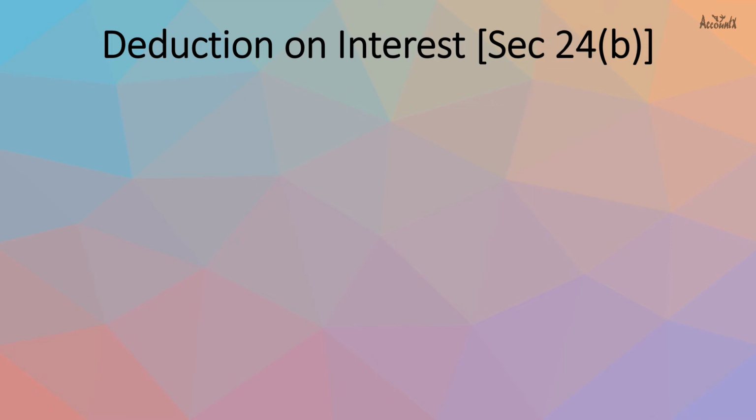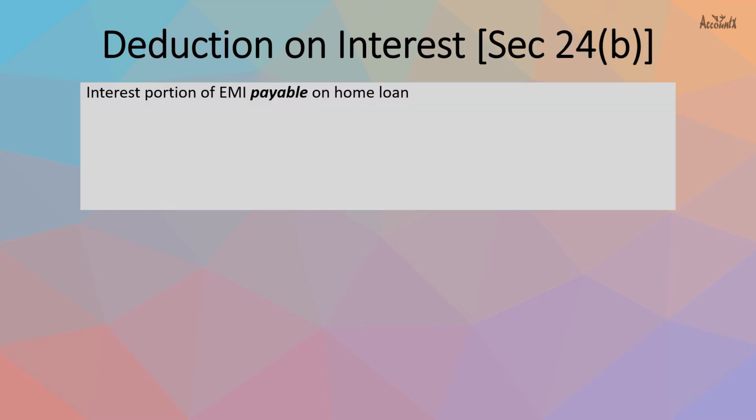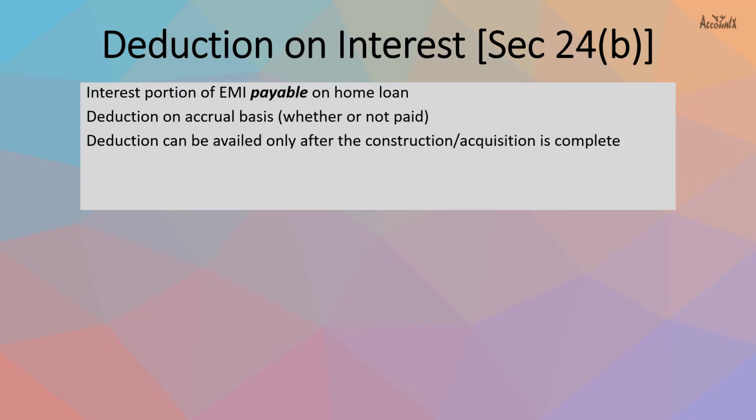Third benefit is deduction of interest under section 24B. Here you can avail deduction of interest portion of EMI payable on home loan. In other words, deduction can be claimed on accrual basis whether or not you pay interest, but this deduction can be availed only after the construction or acquisition of house is complete. But we would be paying a lot of interest even during construction phase. So this interest, that is interest for pre-construction period, can be availed as deduction in 5 equal installments.